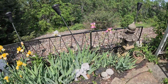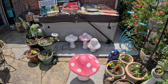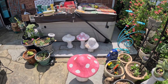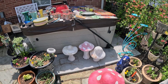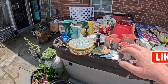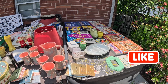So I'm just going to take you over here onto the patio. Mushrooms are going to get painted here. They did not do very well. These are from Cracker Barrel last year, so they did not do very well with the paint. So we're going to do a paint job on them, do some fun colors. That's more to come, but we have all this to show you. So I'm going to start back here.